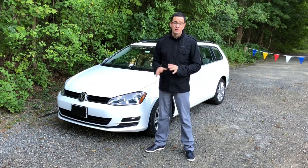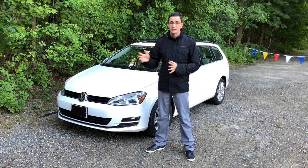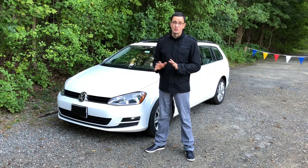But if you drive this car on a highway, with high speed, I would say around 50 to 70 miles per hour, this car is awesome. It really holds the road very well.